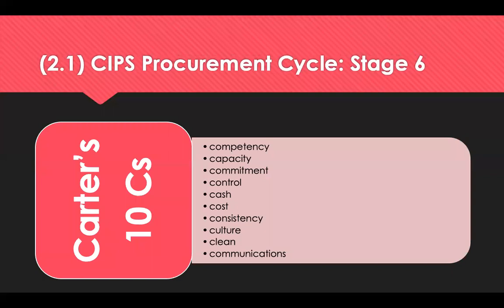Moving on to stage six, this is the supplier selection stage, an optional step of deciding which suppliers are going to receive the tender or the quote. And Carter's 10 C's can be used at this stage. Public sector organisations have very stringent policies and procedures to follow when seeking and evaluating suppliers. But private sector organisations are much less regulated and can adopt and evaluate many suppliers for a contract.